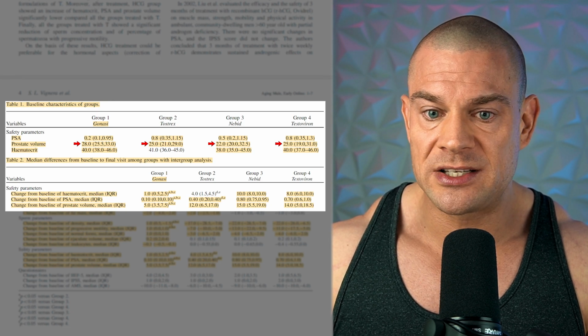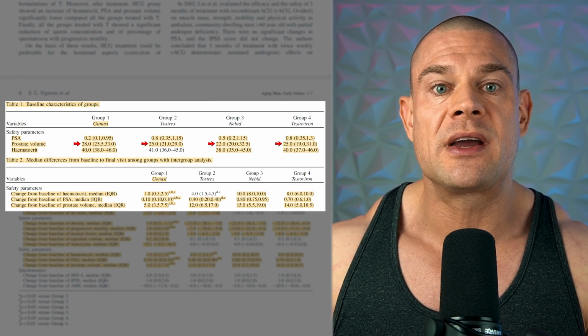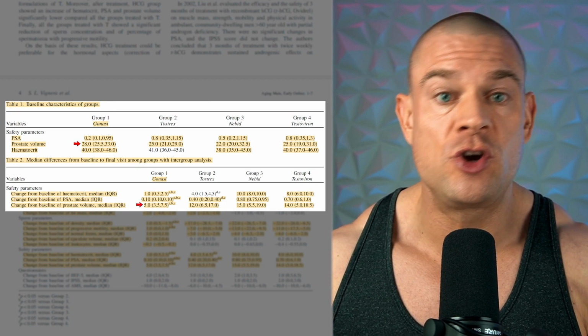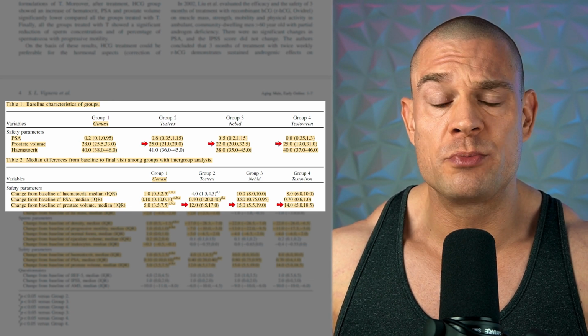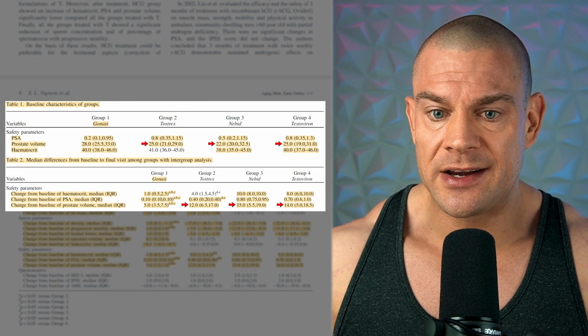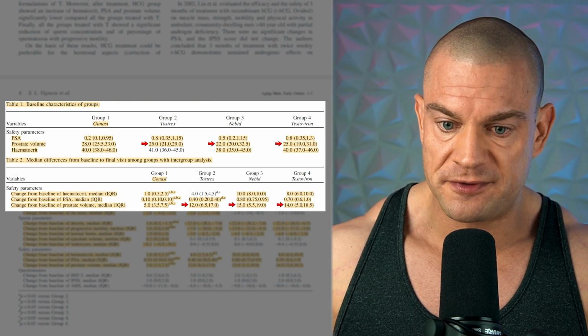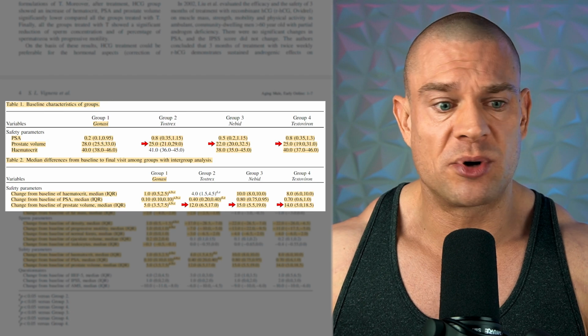You see at baseline was pretty much between 22 to 28 cubic centimeters. And after 6 months of treatment, it only increased by 5 cubic centimeters in the Gonasi HCG group. But when you look at the testosterone groups, whether that's cream or injectable, it increased by over 50%, between 12 to 15 cubic centimeters. So that's quite a significant increase in prostate volume.